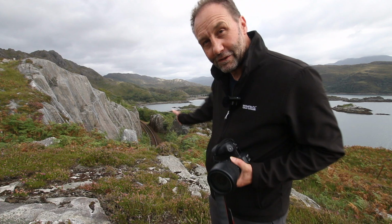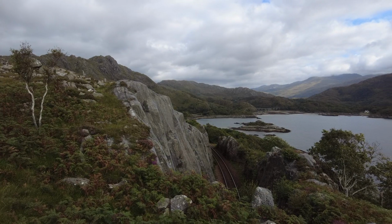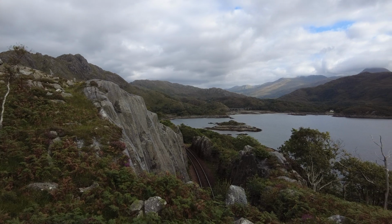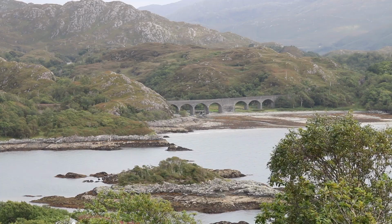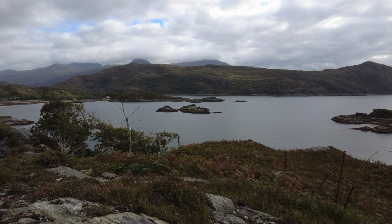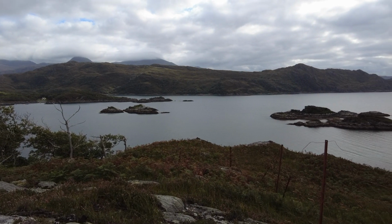But it was nice. Got the train coming out of this tunnel through this impressive cutting, and then the second bite of the cherry, being able to catch it going across the viaduct, which, what a fantastic spot. I think I'm just going to take a few moments to savour the view before I head back. What a location.